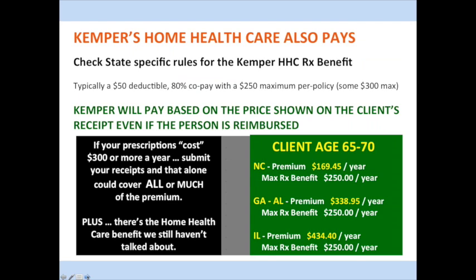So let's talk about what this specifically means. You need to ultimately check the state-specific rules that apply for the policyholder or the applicant state. But in general, most of the states have a $50 deductible and an 80% copay with a $250 maximum per policy benefit, and that's $250 per policy year. Some will have a $300 maximum, but I'm going to use the more conservative $250. Kemper pays based on the price shown on the client's receipt, even if the person is reimbursed. I know that sounds too good to be true, but that's actually how they apply the claim benefit on this.